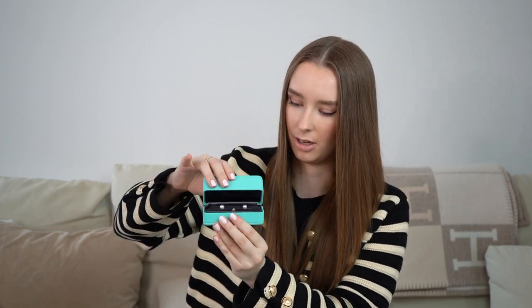So this is the box. Let's open that up. It is a pair of classic pearl earrings. Such a staple piece. I think this is something every girl should have in their jewelry collection. It is so, so timeless and so pretty. I was looking for a classic pair of pearl earrings for a very long time. I checked out several brands, but ended up at Tiffany's, obviously.